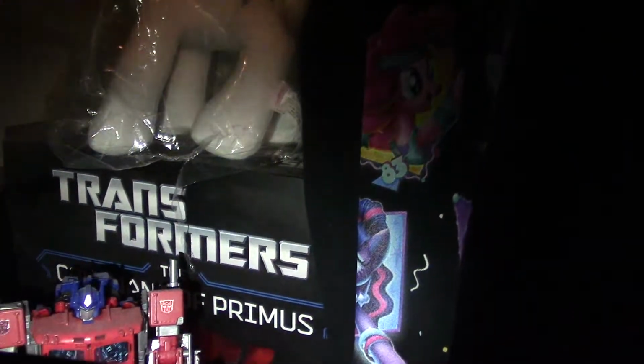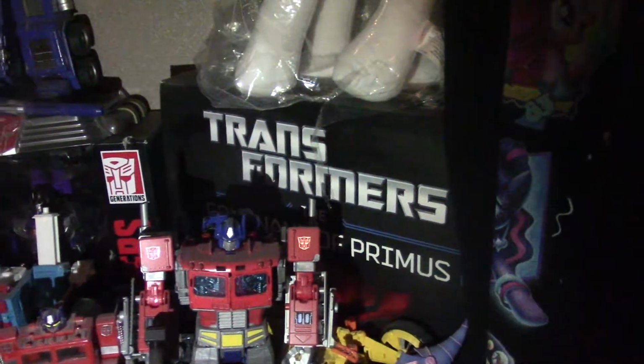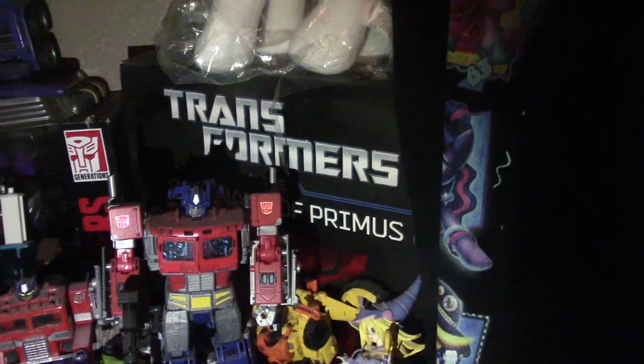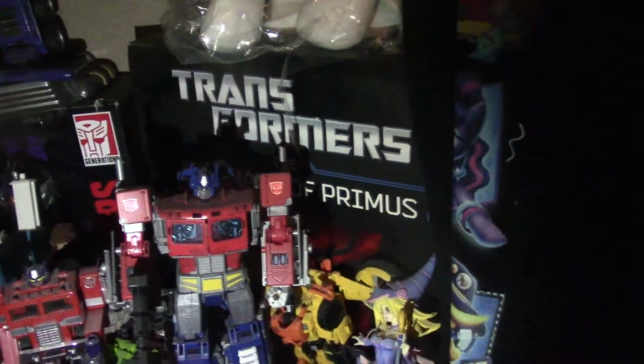Oh yeah, and then of course, I have the holy grail of a lot of books. I have the Covenant of Primus book. I also have the Transformers book, not the art book, it's kind of like what DK brought out, an encyclopedia, I think. I gotta find it. I think I stored it away somewhere.